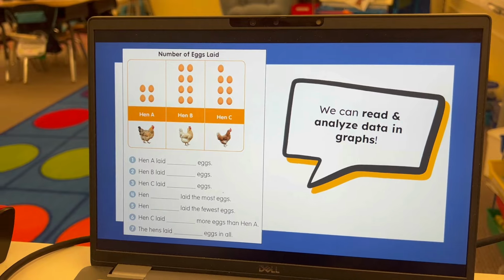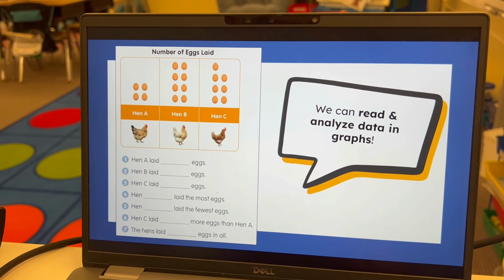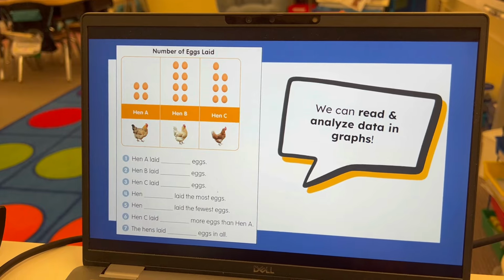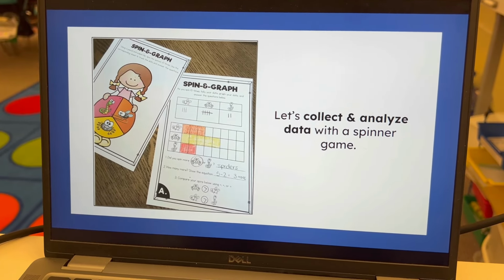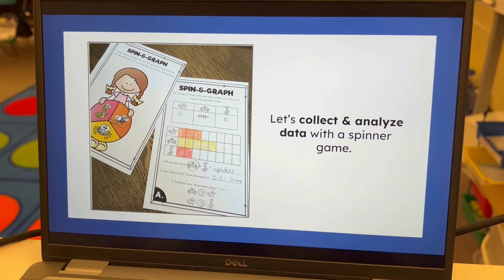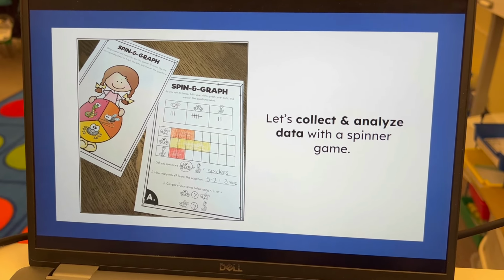But so here, this is just from our math and focus book. So I pulled one that we're going to see and we will answer the questions together and I'll explain how we got it. And then we played spin and graph yesterday. And students are actually playing this again today while I am at day to day. And this was such a fun one. Let me show you what this looks like.